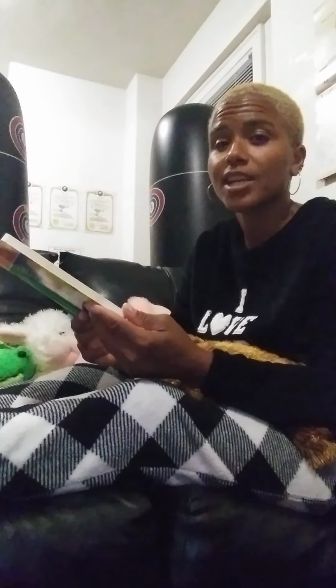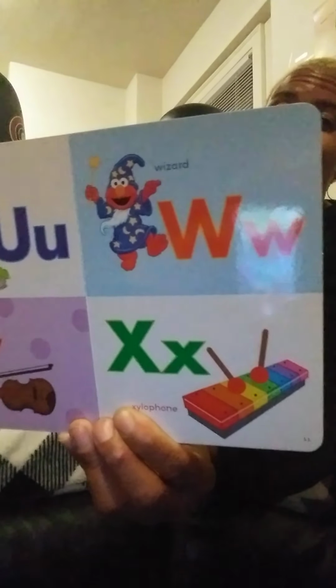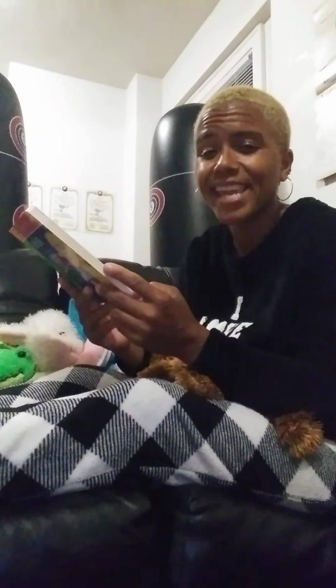U, umpire. V, V, violin. W, W, wizard. X, X, xylophone. Even though the X in xylophone sounds like the letter Z, the X still makes the X sound, most of the time, but does sometimes sound like a Z. And Y, Y, yellow. Z, Z, Zoe, or Zoe, if you look at it like that.